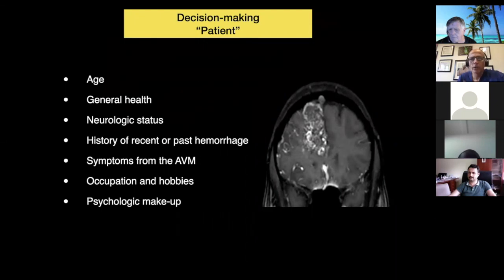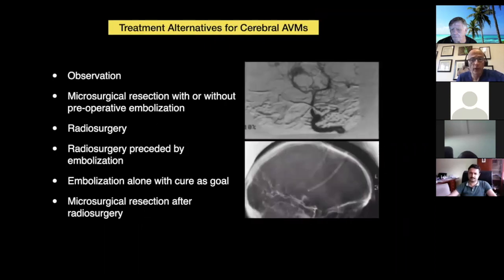How do we make decisions and how to treat AVMs? Age is of course very important, and it is closely related to the natural history. Also patient's general health, neurological condition, history of recent or past hemorrhages, especially recent hemorrhage, which will influence the timing of the treatment, symptoms from the AVM, the patient's occupation and hobbies, and also psychological makeup. To me, these last two are the most important factors when you decide how to treat the AVMs, or whether you should or shouldn't treat them.